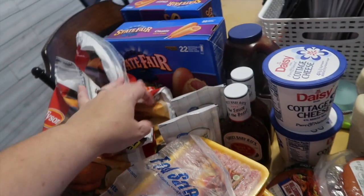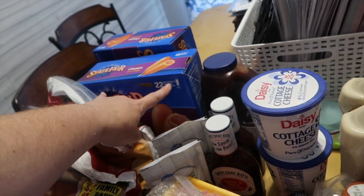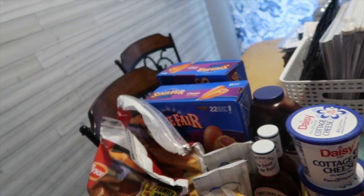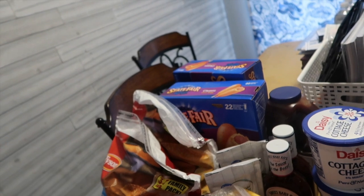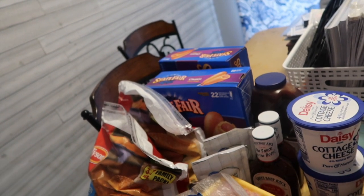Same thing with corn dogs. That's another thing I'm seriously craving right now, these 22 individually wrapped corn dogs. I got 2 boxes of those. That's kind of a stock up for lunches. Again, my kids will not eat 2 and 3 of those. I will give them 1.